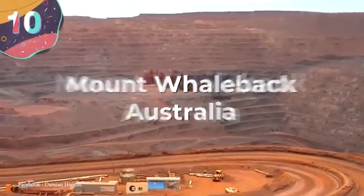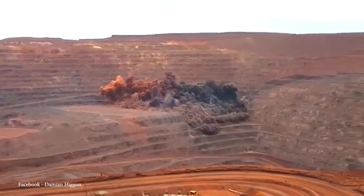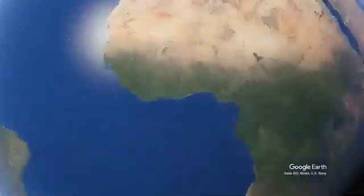Mount Whaleback is another one of the largest iron ore mines in the world, located in the Pilbara region of Western Australia. Operated by BHP, it's near the town of Newman, which is a remote outpost in the heart of the Pilbara, and it's played a crucial role in the development and prosperity of that region.